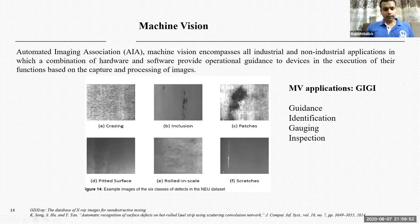So there is a very interesting open source data set known as GD-X-ray. It's an X-ray images data set, and the application of that is in non-destructive testing. So how can we use that in MRO? Here you can see these are the 6 classes. In machine learning, these different particular defects are categorized as different classes. So there are 6 classes, and we can use a classification algorithm. This is the hint for people who are accustomed to machine learning. The classes are: tracing, inclusion, patches, pitted surfaces, rolled in, scratches.